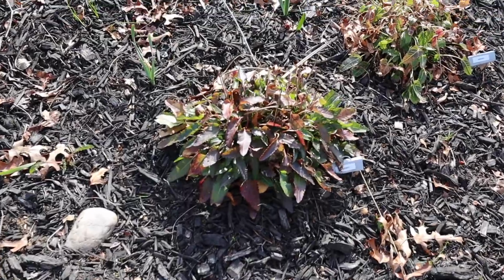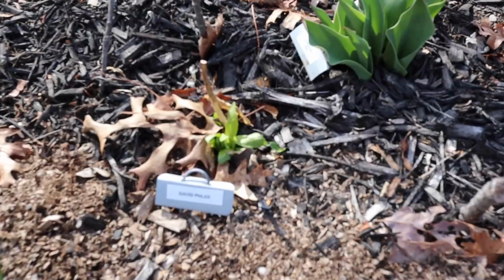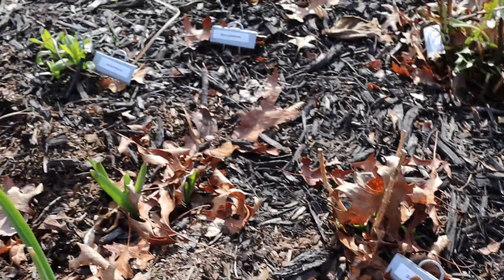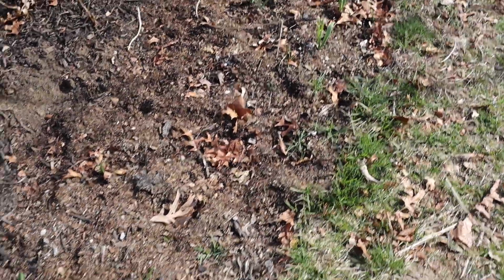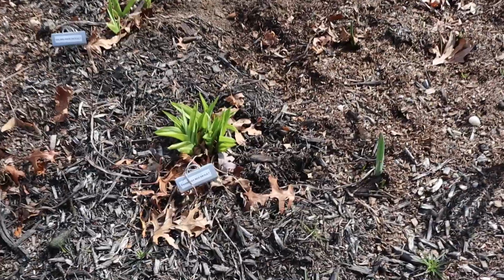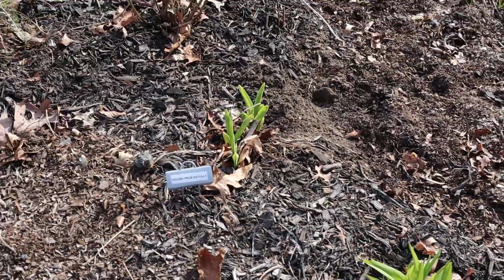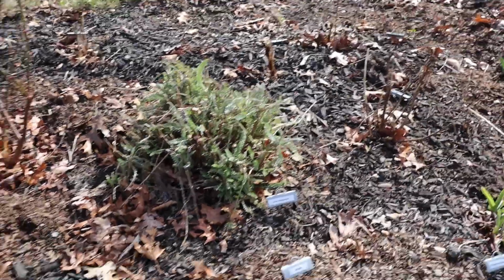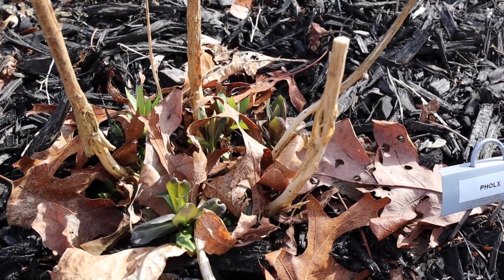Here's another Batoni, and another one. Here's some David phlox just starting to come up out of the ground. If we swing over to the other side, we have some garlic coming up. Pandora's Box daylily. Golden Prize daylily. A yellow yarrow. Here's a phlox coming out of dormancy.